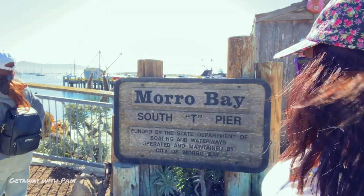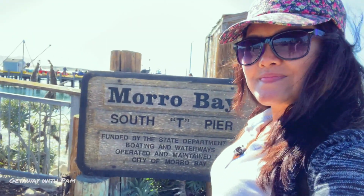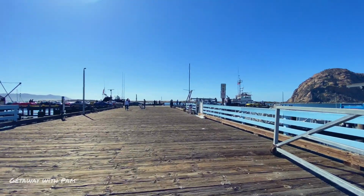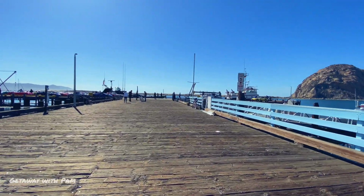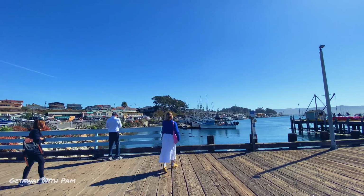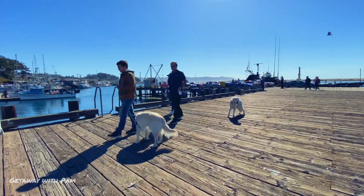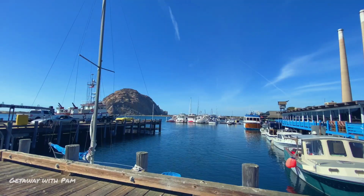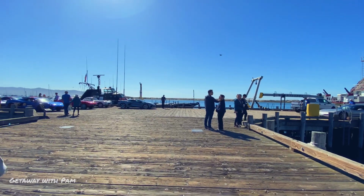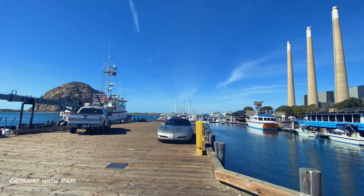So we're at Morro Bay, South Pier. All right, this is the pier. This is a beautiful spot for pictures for Instagram. This pier, South T Pier, sits a short distance down the harbor.